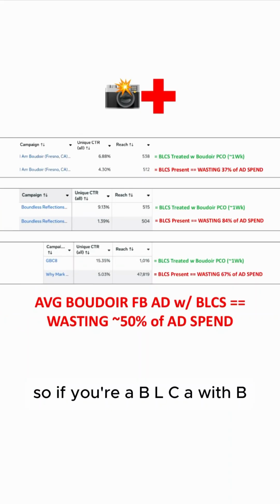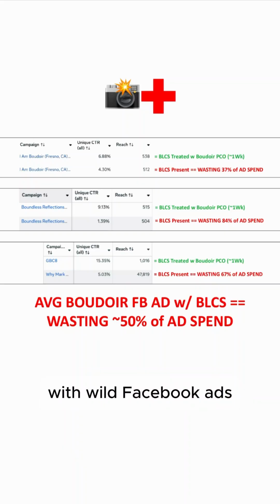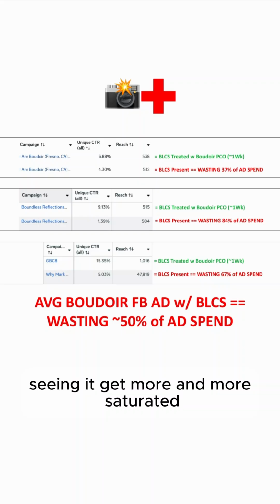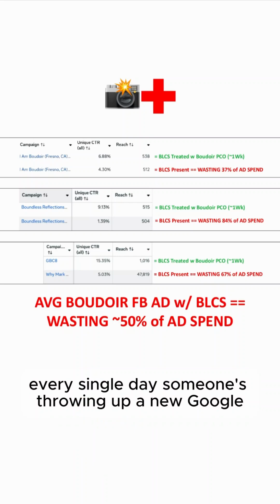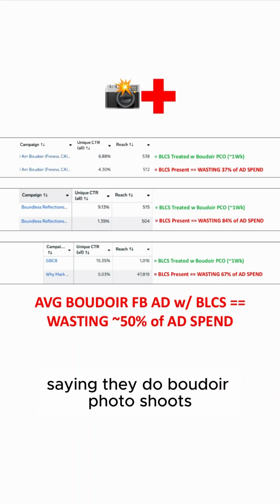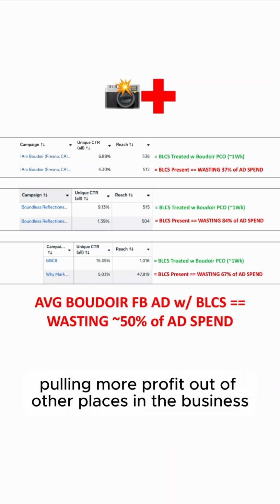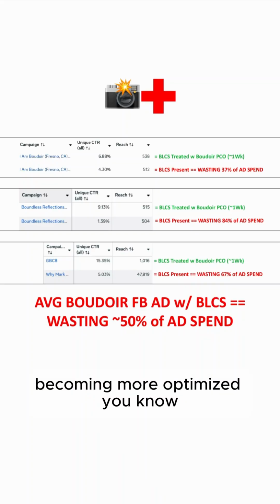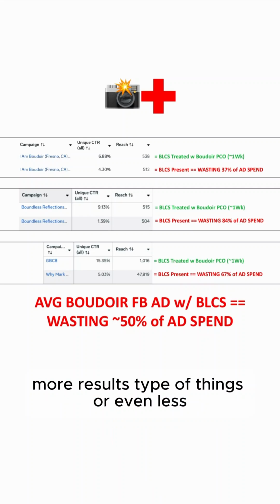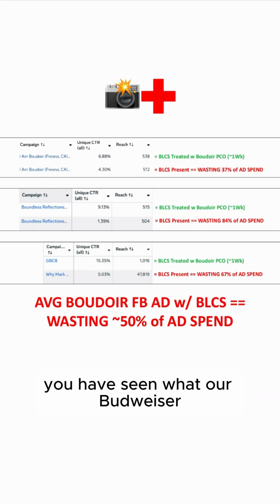So if you're a BLCA with BLCS, so if you're a Boudoir low click advertiser with Boudoir low click syndrome, and you're spending more than 10 grand a month on Boudoir Facebook ads, and you're looking out into the marketplace, seeing it get more and more saturated. It seems like when someone gets a new iPhone, every single day someone's throwing up a new Google My Business profile on Google Maps saying they do boudoir photography, or they get a new camera, they're posting in the mom groups on Facebook saying they do boudoir photo shoots, and you see it's just getting more and more competitive, more saturated, more boudoir photographers, and you're seeing inflation, cost of living rise. So you've actually already been optimizing your business, pulling more profit out of other places in the business, becoming more optimized, same effort, more results, or even less effort, same results. And you have seen what our Boudoir Pico solution can do for others.